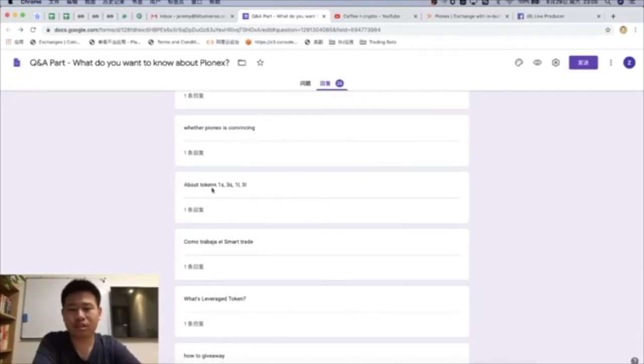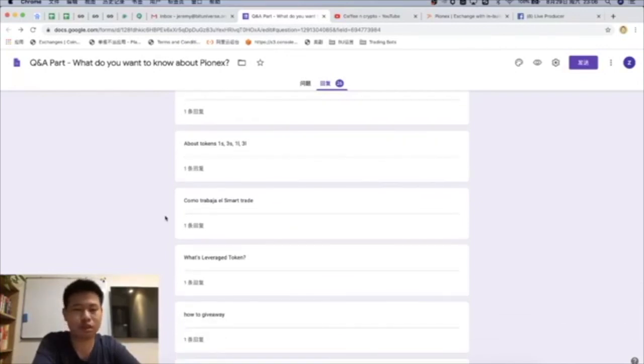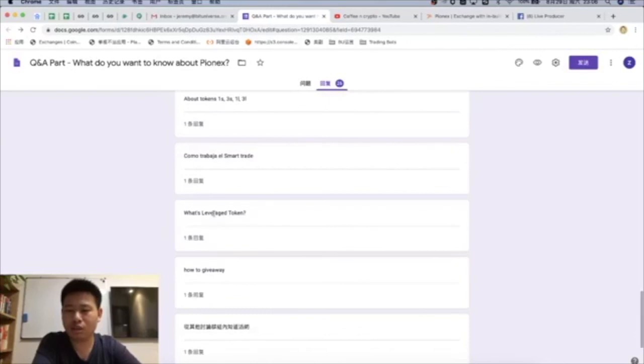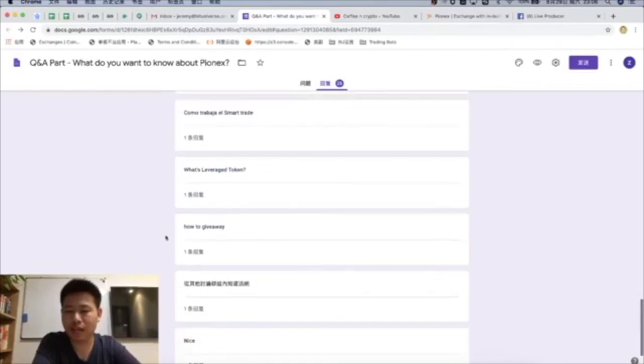About tokens, 1S, 3S, 1L, 3L. Sorry, we don't have 1L. I have explained how leverage tokens work, so I think you can just watch that part. Smart Trade. Sorry, I cannot understand this question. What's the leverage token? I have explained it.